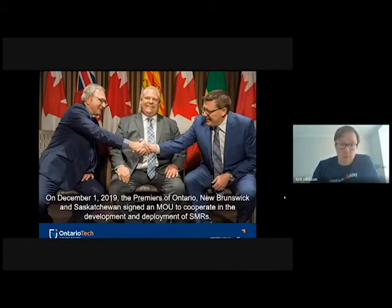And if you think about what's happening in terms of the different provinces in Canada, back in December of last year, the three premiers from Ontario, New Brunswick, and Saskatchewan signed a memorandum of understanding to cooperate on SMR development and deployment. They're seeing advantages, and more recently, Alberta has expressed an interest in being involved. So we can see that SMRs potentially have a future in Canada, and there is government support.